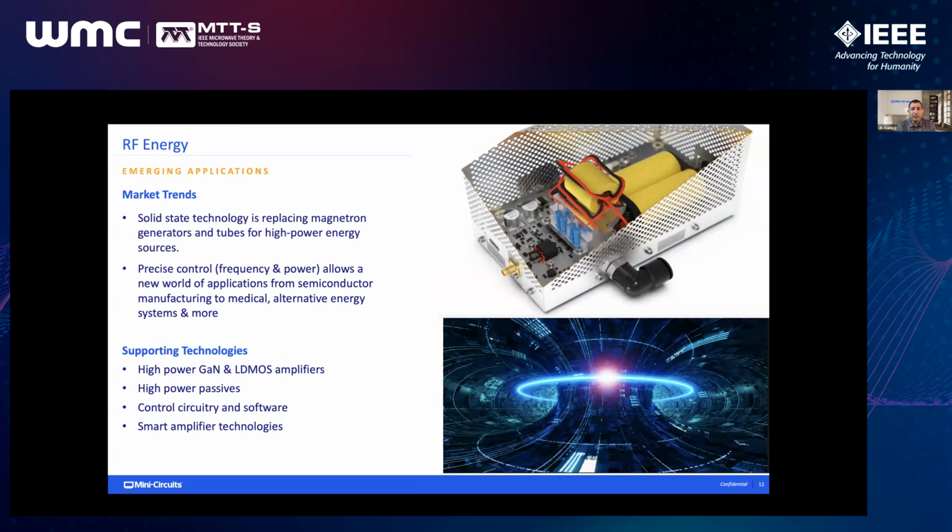It's a shift away from some of the magnetrons and more towards solid state technology. Once you bring solid state technology into these areas, there's a lot of possibilities. And these possibilities could be in applications in any sort of industrial application. And I've seen many that require RF energy. Semiconductor requires kilowatts of power, and many medical applications. And so a whole array of applications here.